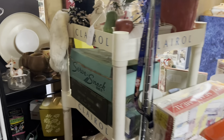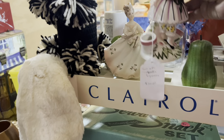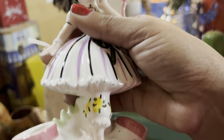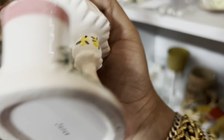But let me go back to what I saw, the reindeer. Gosh, now I'm kind of all over the place. I'm noticing all kinds of stuff. This is what I was going for. She is spectacular, $10. She has a really unique face. She's missing the umbrella pole, which is kind of strange, but she's got her umbrella. So for $8, I'm gonna go ahead and grab this and check out this nook too.